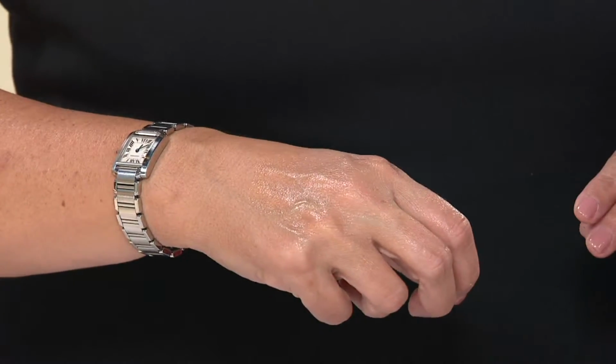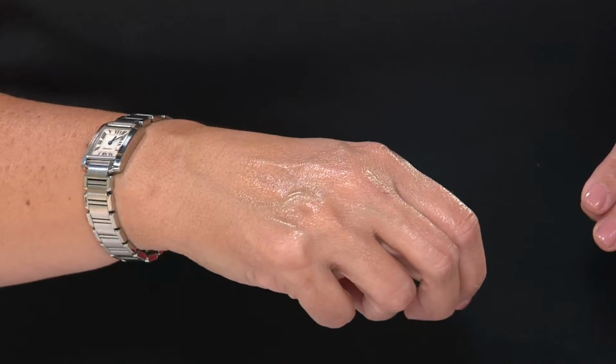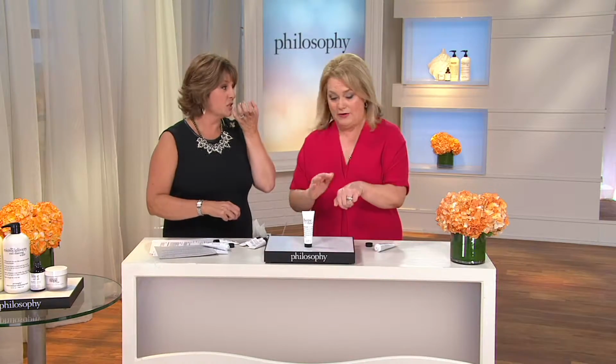Concealer wears beautifully, and I love to wear it as an eye mask at night. I don't know if you ever use it that way. Yeah, I do. But thickly around the eye, you wake up and you look awake, even if you only had a few hours. Your skin just drinks it in.